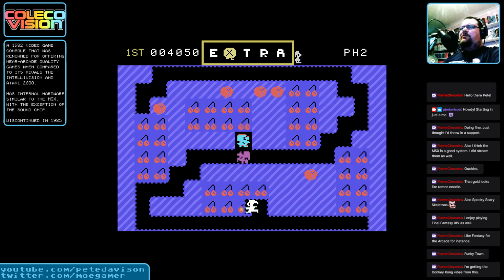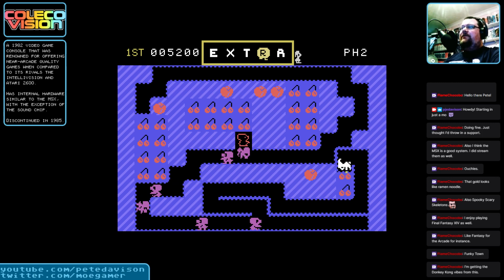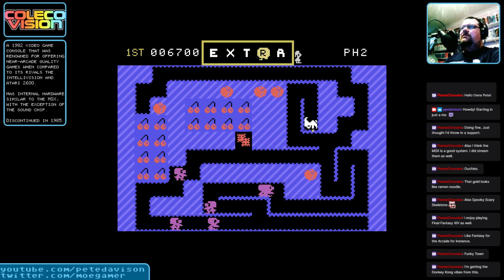So this sort of game is a good example of what the ColecoVision was good at. Arcade conversions of 80s arcade games, basically. So it's not arcade perfect by any means, but it's good. It's solid. It looks good, it sounds good, it plays well.